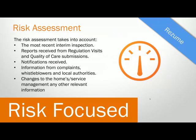Now, this is quite an important one. We run a team of regulation visitors up and down the country, and we're noticing that there's a lot more focus on regulation visits being put into inspection reports. Inspectors are mentioning these more and more, and they're certainly mentioning if regulation visitors are leaving out some of the wording that should be in the reports.